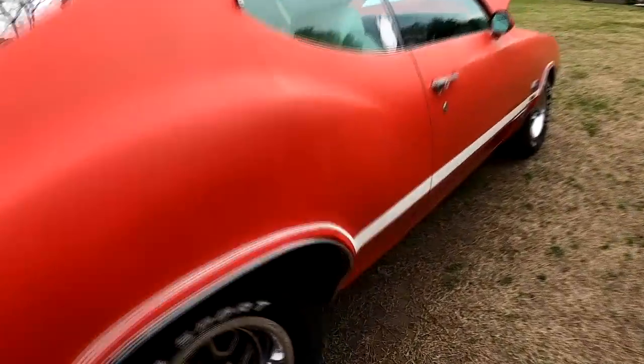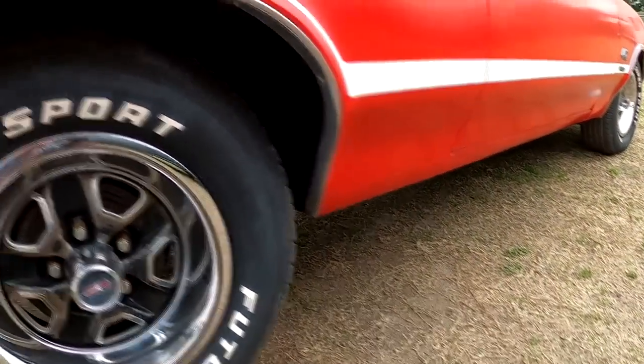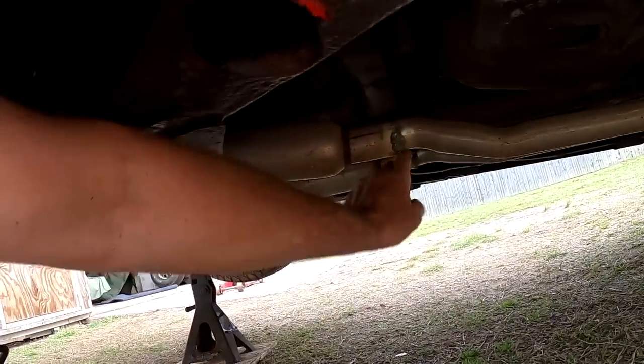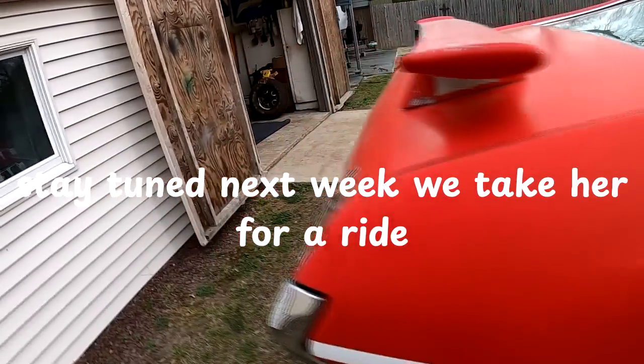So what we did was, whoever put this exhaust on, now like I said, I don't claim to be a welder, but whoever did this, it was atrocious. But so I tried to patch up a little bit here. It was cracked. Still got a few little exhaust leaks, but you know, it is what it is.